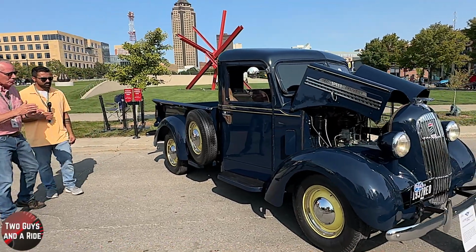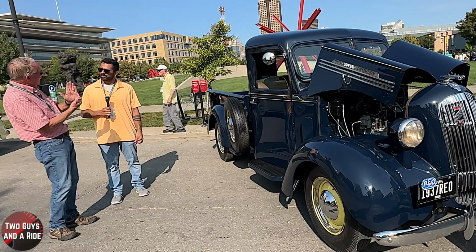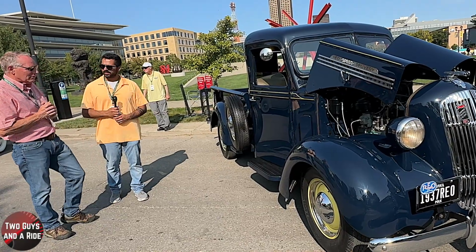then in the front, it's unique in that it has one shock in the middle of the axle, right in front of the radiator, comes up to the frame. So it's unusual that way, but they do have leaf springs on either side by the wheel. I was about to ask. Okay. Yeah.